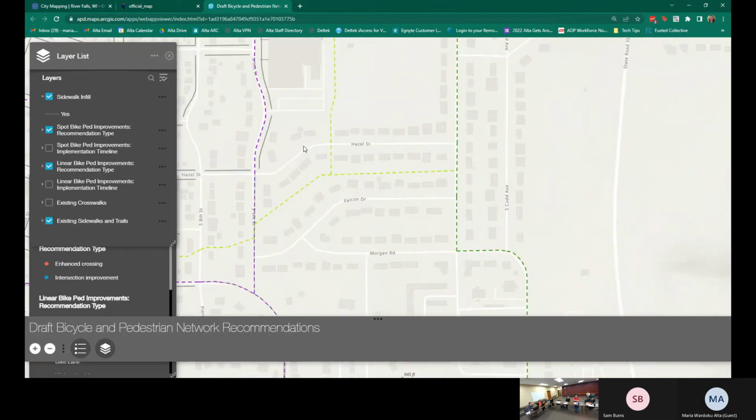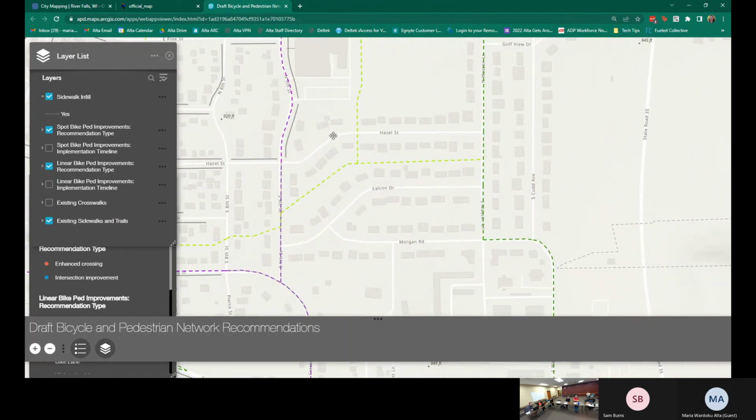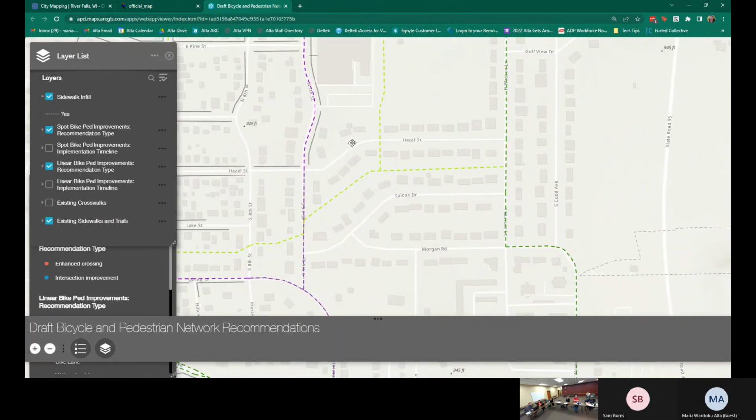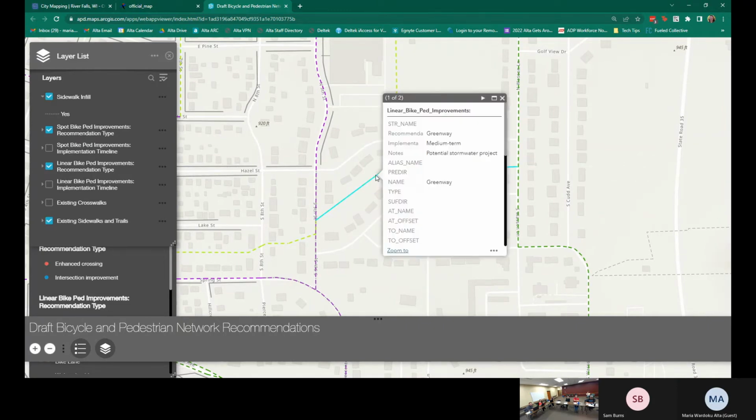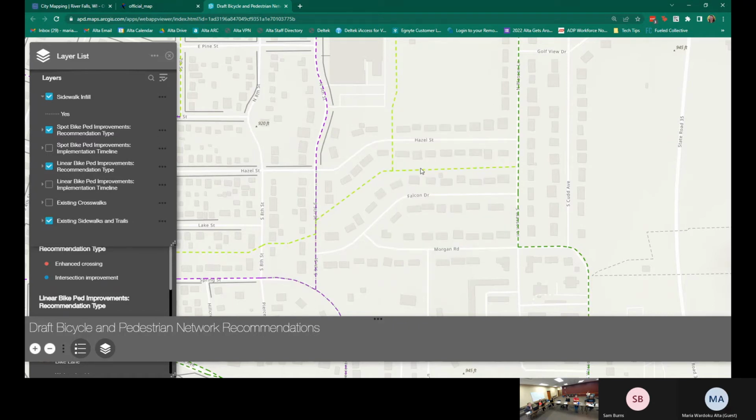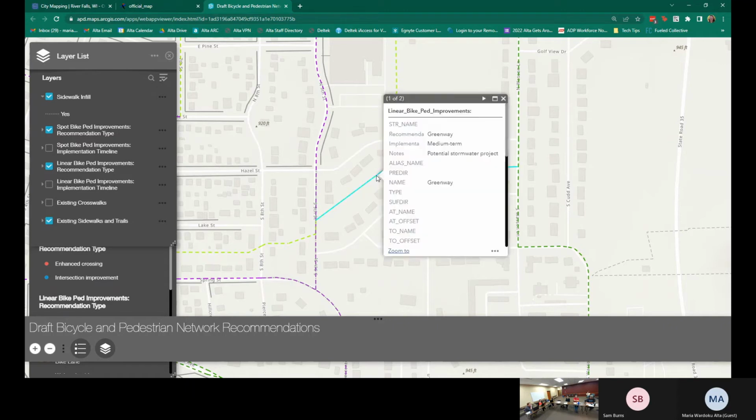That's a pretty heavy connector between Wasson and Eighth. So the Ninth. Ninth. Yeah. The thought, Hazel Falcon working not quite so much. The thought here was to take advantage of the potential stormwater project.